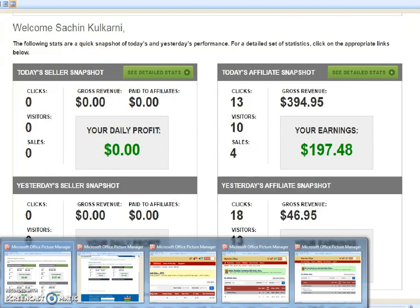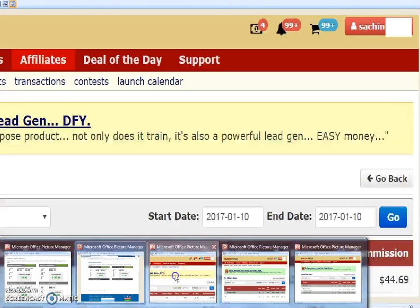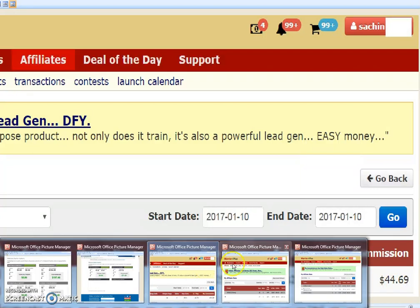Okay, so here are a couple of my other campaigns which I did with these bonus pages. 4 visitors, 3 sales, made 71 bucks, and this is my proof. Then another bonus page you can see over here, this is Warrior Plus: 16 hops, 4 sales, 25% conversion, $2.17 EPC, and $44 in commissions.